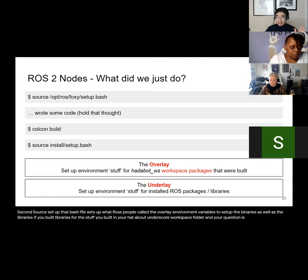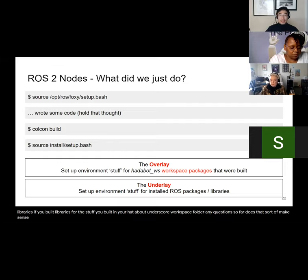Any questions so far? Does that sort of make sense? All right, so the original source sets up an underlay. The second source sets up an overlay. Next slide, please.